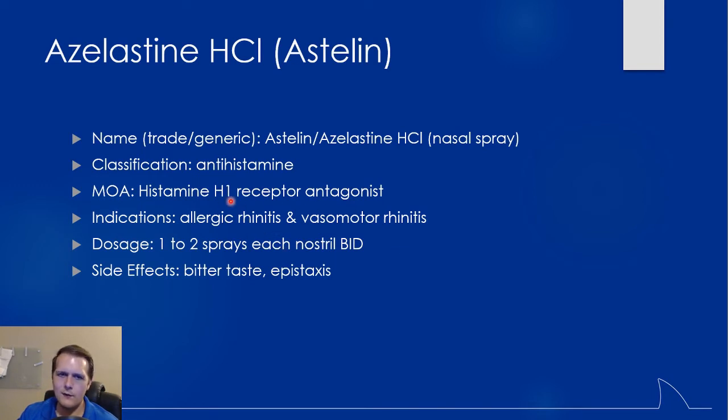However, things to note whenever you have intranasal medications is that bitter taste can happen. That's mainly due to medication going out the back of the throat and hitting the tongue. Nosebleeds are also going to be another common thing you may see with these. Again, as it has a drying effect locally on that nasal mucosa, that can lead to cracking and can lead to bleeding potentially. So that's one thing I want you to know with that.